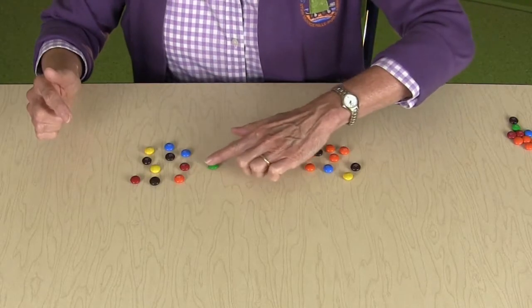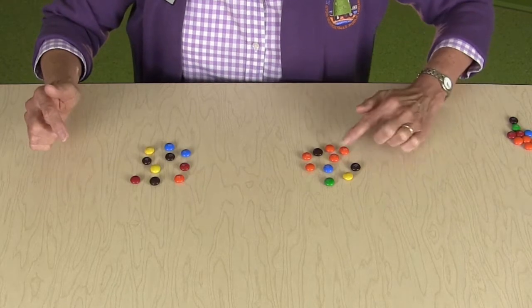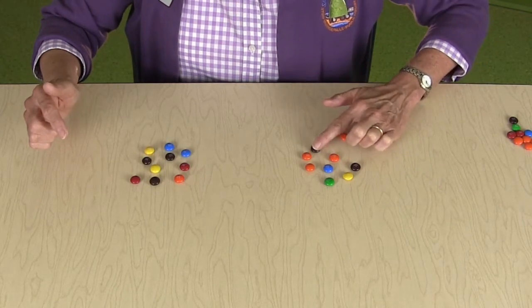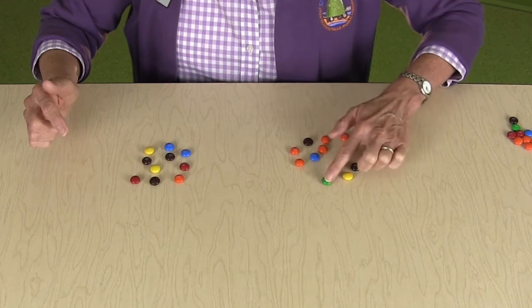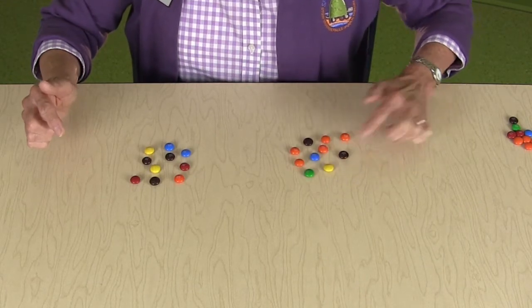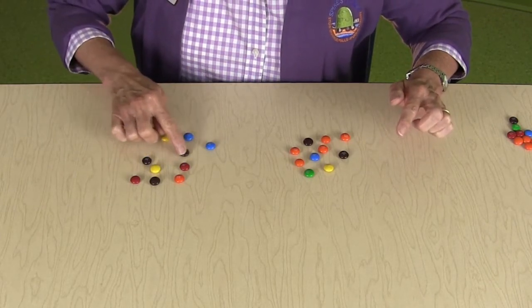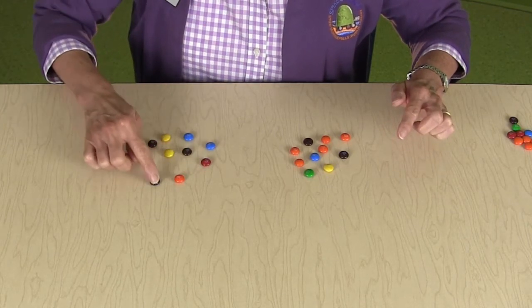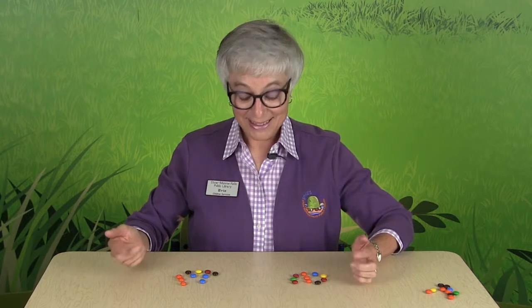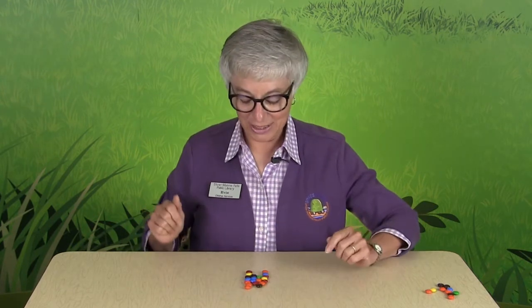I'm going to take one M&M and put it over here. Let's count them again. 1, 2, 3, 4, 5, 6, 7, 8, 9, 10. 1, 2, 3, 4, 5, 6, 7, 8, 9, 10. Now each set has the same number in it. That was fun. Push them all back together again.